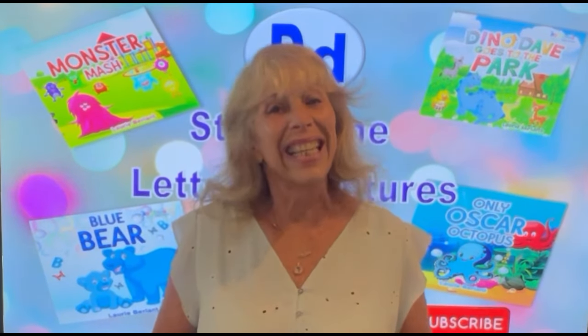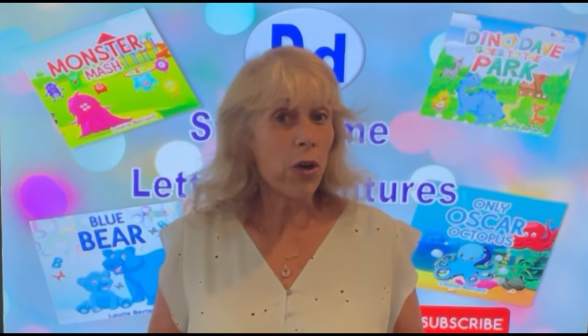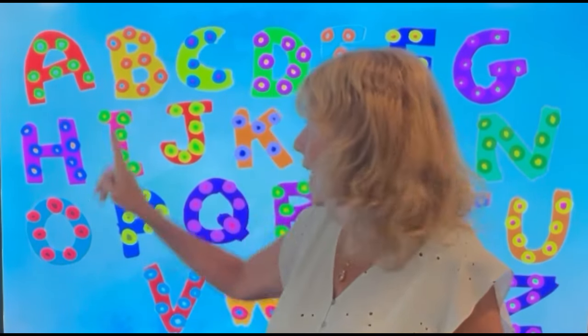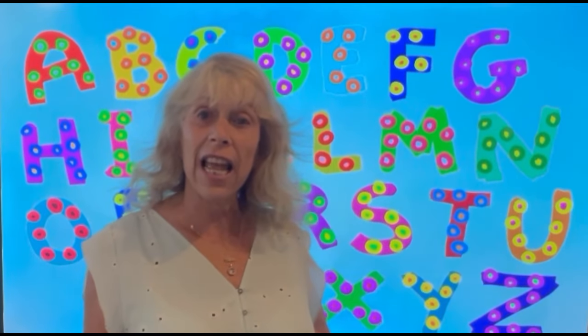So let's get started. All StoryTime Letter Adventures start with letters. There are lots of letters. Does anyone know how many letters there are in the alphabet? Let me hear, call it out, take a guess. I'm hearing some great guesses. There are 26 letters in the alphabet, and each of these letters has a story to tell.